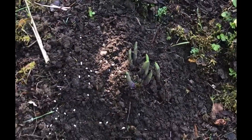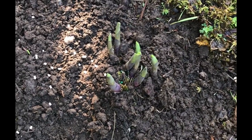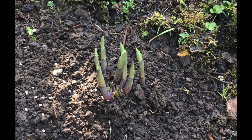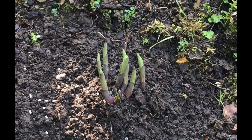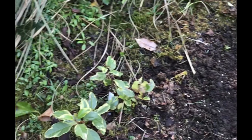The next hosta is right here. This was a mystery hosta. It did not have a label and it was on clearance, and of course I had to buy it. So this one gets dappled sun to part shade. So we'll see how it does, if it likes it there or not, because we don't know what it is. It's planted on a hillside, so it'll have plenty of drainage.